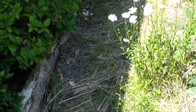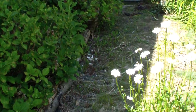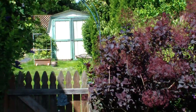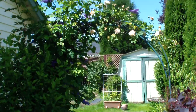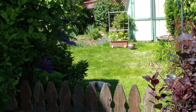Oh, I like this. My husband's like, should I whack that down, that daisy? It's growing right in the middle of the path. I'm like, yeah, that's so cool. Don't whack that down. I like that. I like the way God planted that for me. So, welcome to my garden, and June 1st, and I will look forward to seeing you guys in a few weeks.